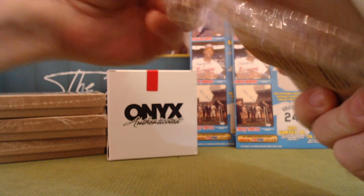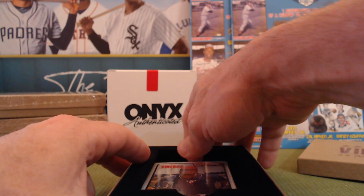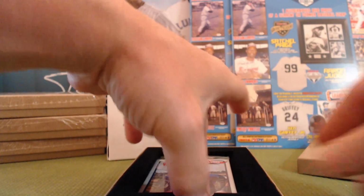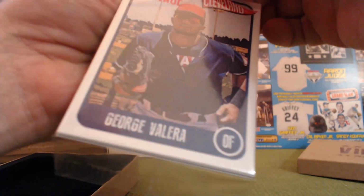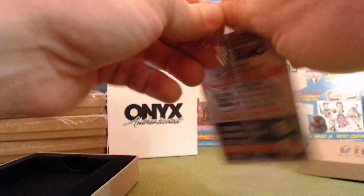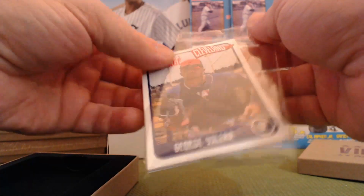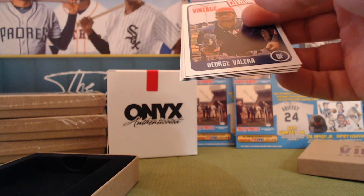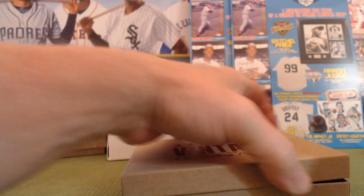Oh, those Relics ones, sometimes are really great what comes out of them, but other times it's murky with these college guys, and everything kind of gets bogged down a bit. All right. This is going to be a lot of prospects in these, but some veterans as well. So George Valera right on top. For Cleveland. That's what the boxes look like. Kind of a black velvet.